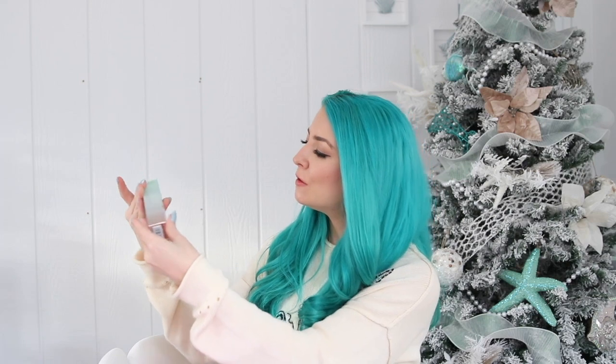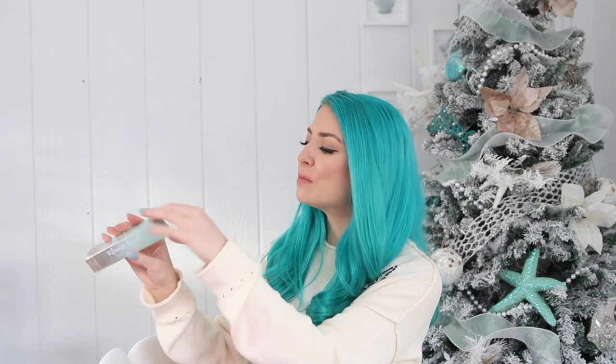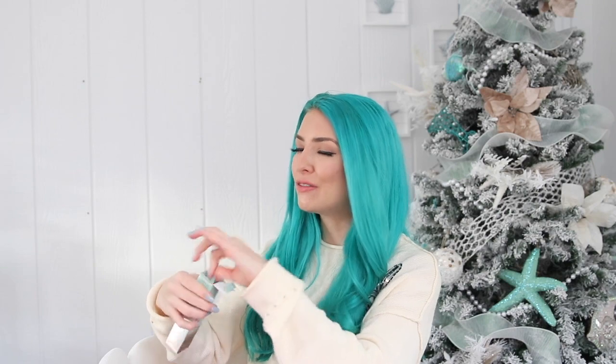Now we have this Ciate London Vitamin Boost Plumping Primer. So I was just organizing my makeup and I noticed I have a ton of primer and I've been trying a different one every single day. The first one I actually threw out. It was really sticky on my skin and I hate that feeling. But that was not from this brand. So I'm gonna try this one out and that's exciting.